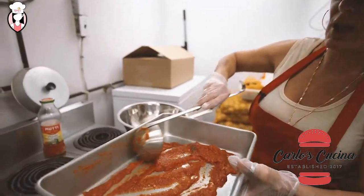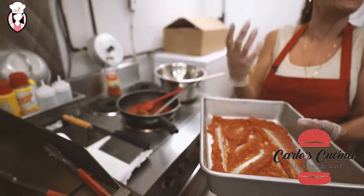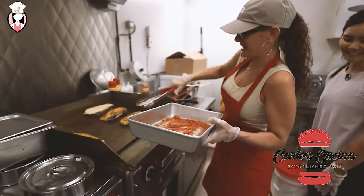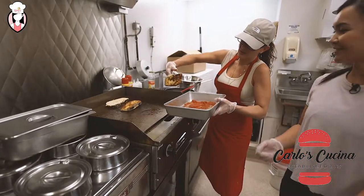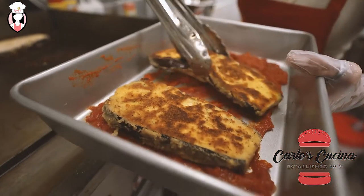Depends how you like your sauce. Me, I don't like too much of a runny sauce. I like it a little thicker. I like it thick too. So everything sticks. You don't want soup. No. So then we just place the eggplant inside of the tomato sauce.